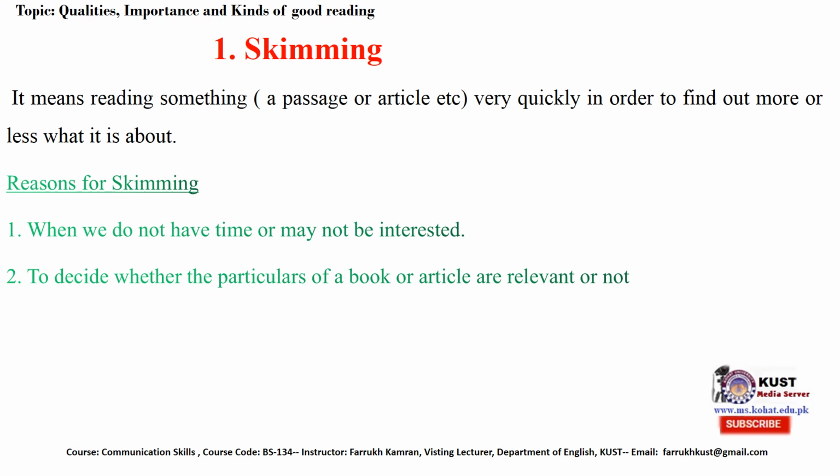So there are two main reasons why we skim. The first reason is when we do not have time or may not be interested. Very often we do not have time or we may not be interested in reading everything in detail. We may just want to discover something useful in the reading material without bothering about the details.